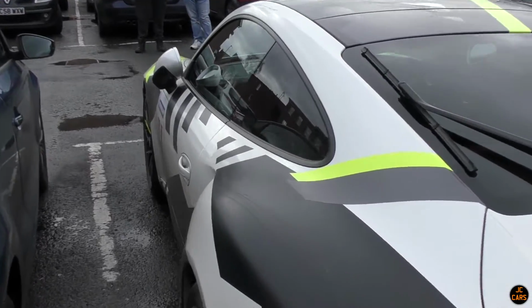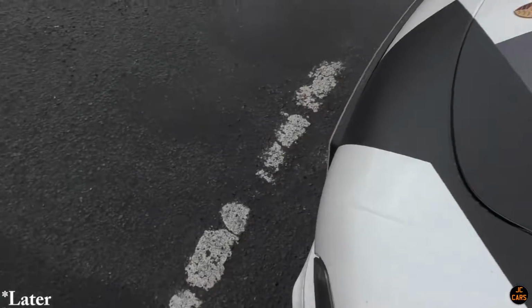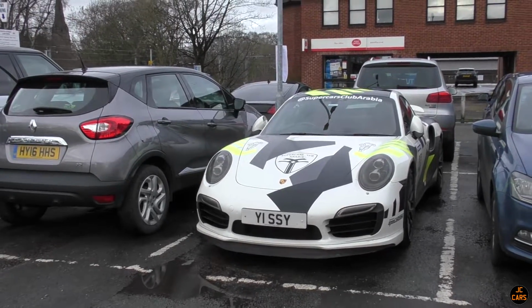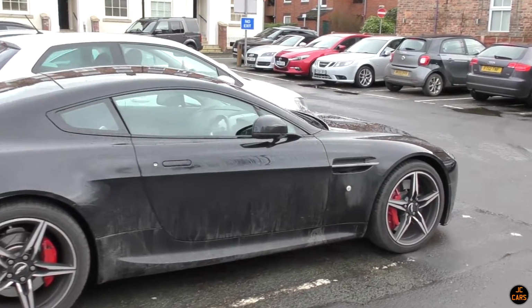Yeah, it's been a good, successful spot in Alderley Edge. Might be going back earlier, so we've only been here about an hour, but we've seen quite a lot, as you will have seen. But yeah, onwards to Knutsford. Yep, here's the Aston, a V8 Vantage, quite a nice example.